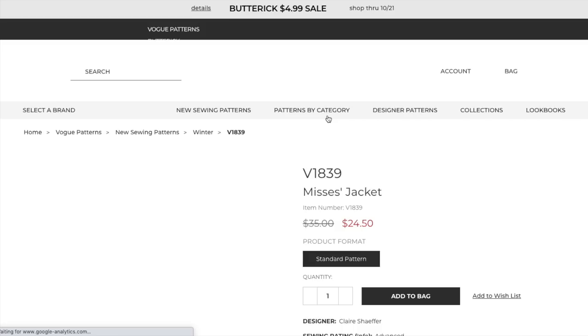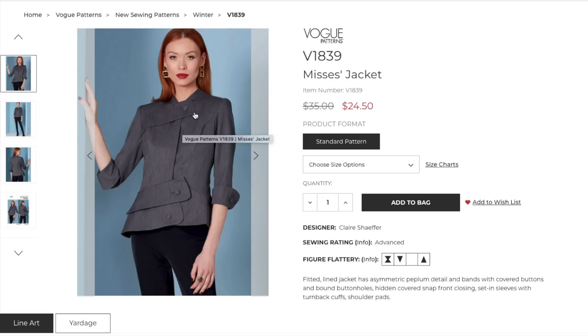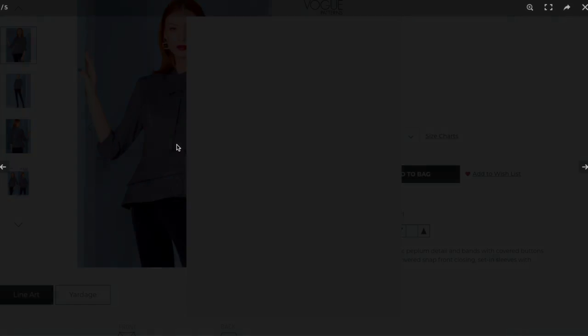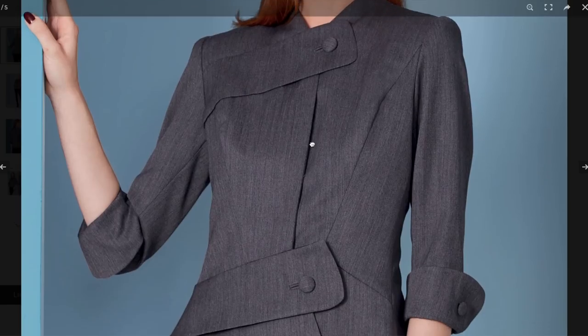Then we have this little jacket. Super cool. Do you literally have to button and unbutton these things to get in? Kind of like a straight jacket. Fitted line jacket has asymmetric peplum detail and bands with covered buttons and bound buttonholes. Hidden covered snap front closing, set-in sleeves with turn back cuffs and shoulder pads. I can't tell you the last time I saw turn back cuffs. Right? So I think the answer to my question is yes. You definitely have to unbutton this one in order to get the jacket on. Those bound buttonholes sure are pretty.